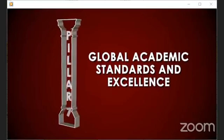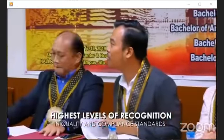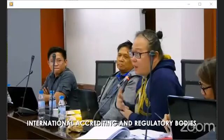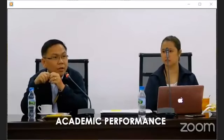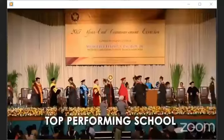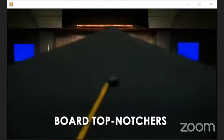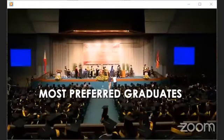Pillar 7, Global Academic Standards and Excellence. Achieve the highest levels of recognition in quality and compliance standards from CHED, AACCUP, and other international accrediting and regulatory bodies for higher education. We will intensify our efforts to achieve and sustain better academic performance and continue to excel as a top-performing school in various professional licensure examinations and produce board top-notchers, as well as sustain our status of being the most preferred graduates of employers.